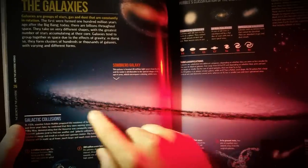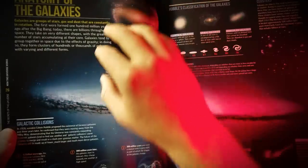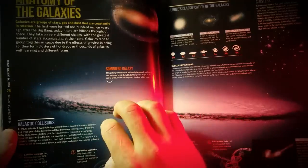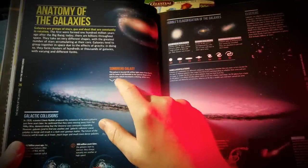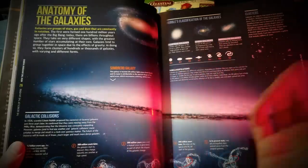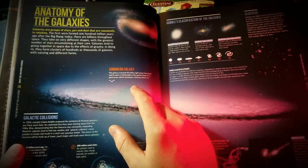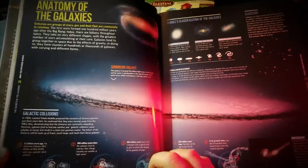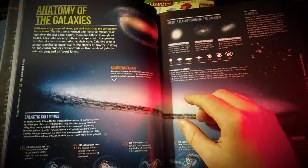So here, I used to really love this one in particular. I like this image. This galaxy is located 28 million light years from Earth, and its name is attributed to the special shape of its spiral arms, which encompass a shining white core. Galactic collisions. Well, let's look at the classification of galaxies first.